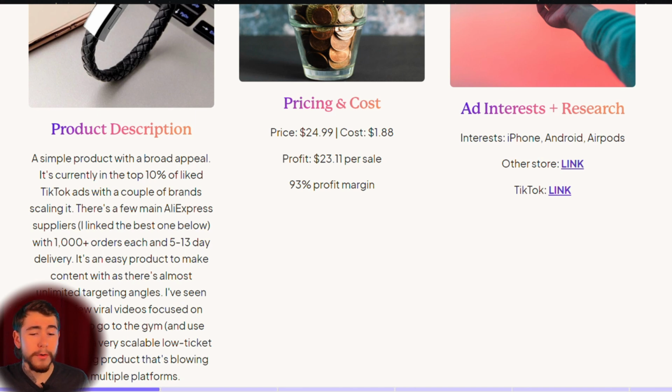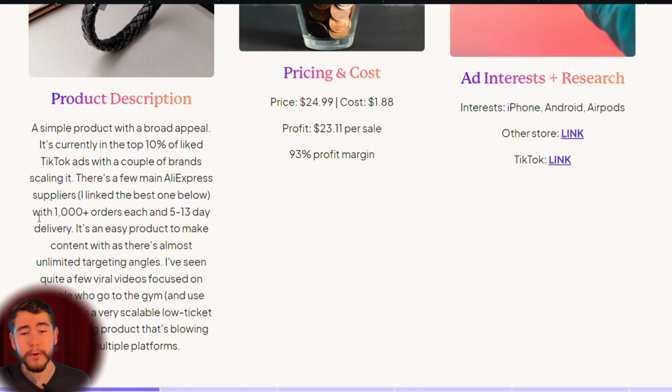I've seen quite a few viral videos focused on people who go to the gym and use AirPods, their AirPods die on them, and they need a quick solution, a charger literally wrapped around their wrist. It's a very scalable, low ticket dropshipping product that's blowing up on multiple platforms right now.